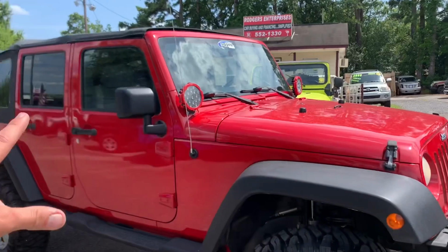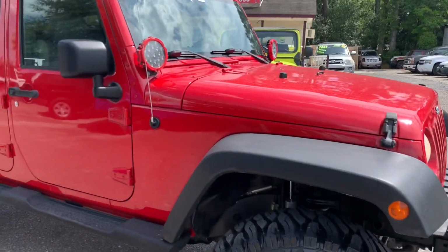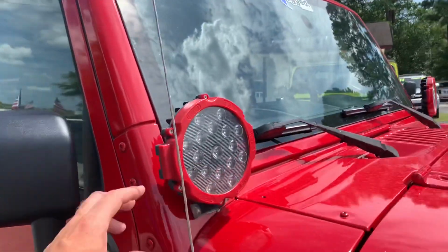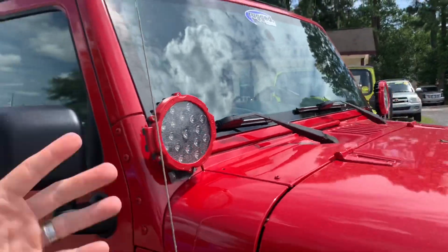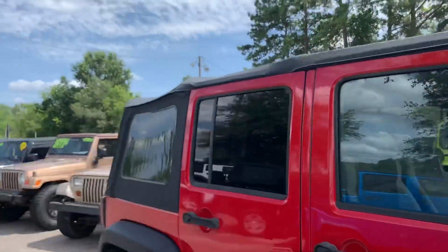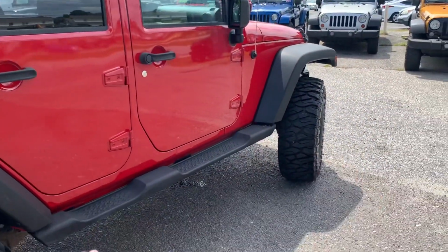We did add a fresh red paint job on the Jeep, so it shines up quite nicely. I like these LED lights right here and the red housing on there. That looks nice, kind of flows good with the Jeep. You got your black soft top, which is in good shape, and also your factory side steps.